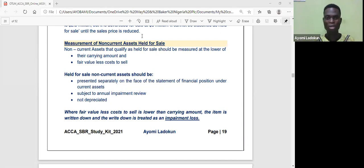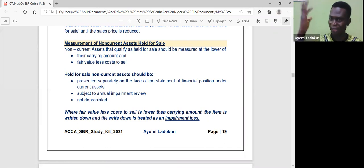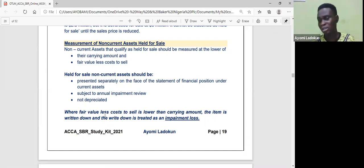So how do I remeasure? I have to look at the carrying amount, and I also look at the fair value less cost to sell. The lower of the two will be the new amount for that asset on the face of the financial position. So let's assume that the carrying amount, which I believe everybody can compute, is 600,000. When I look at fair value less cost to sell, it is 850,000. Which one is the lower? Obviously, the carrying amount is lower. I continue to carry it at the carrying amount. I'm not revaluing here. I just wanted to see how much I am going to use to carry the asset that's just been held for sale.